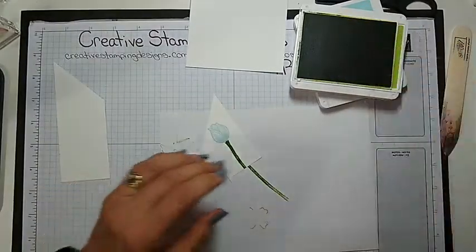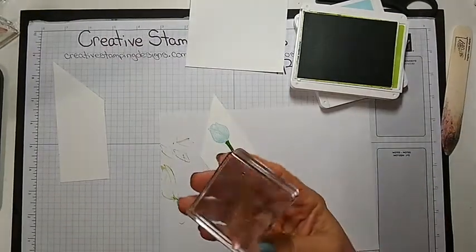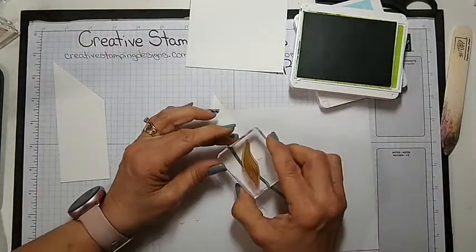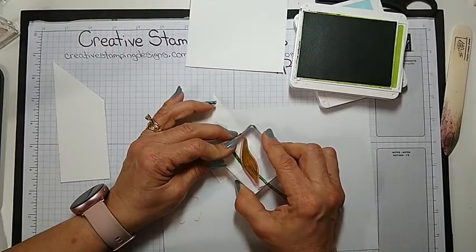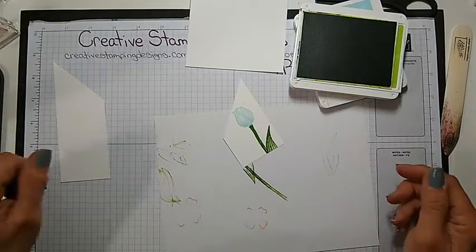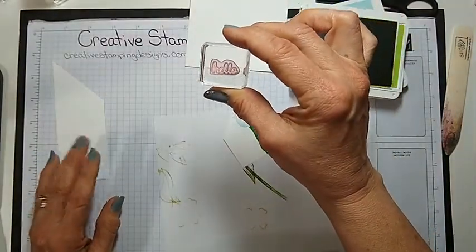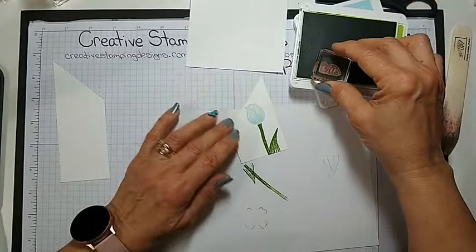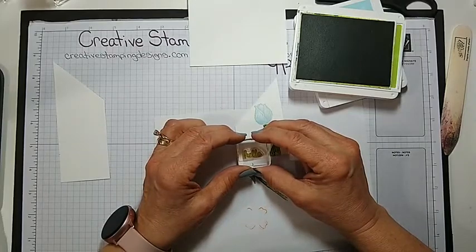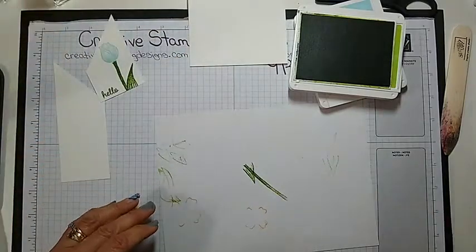Have everything mounted. That I at least was prepared with. Finally got myself all these extra blocks so that I don't have to keep switching. And I'm just going to put, oops, stem there. And as soon as I find it, I just have the sentiment from the Timeless Tulips, just a hello. And I'm just going to put it right on the bottom. Right there. I'm going to hope I did get it straight. Whew. A little nervous there.